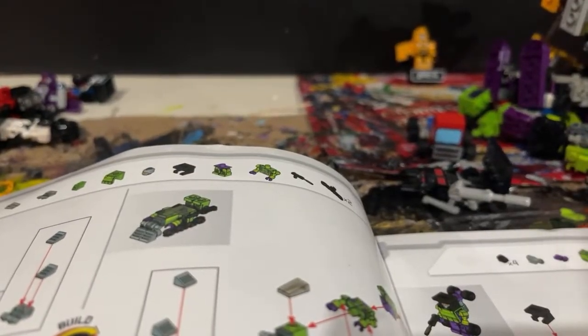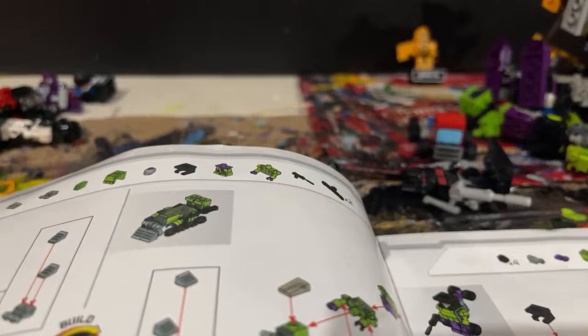First fig was Revenge of the Fallen Leader Prime. That's a fire first figure. Really wish I had one of those. But yeah, huge nostalgia wave for this era of Transformers.